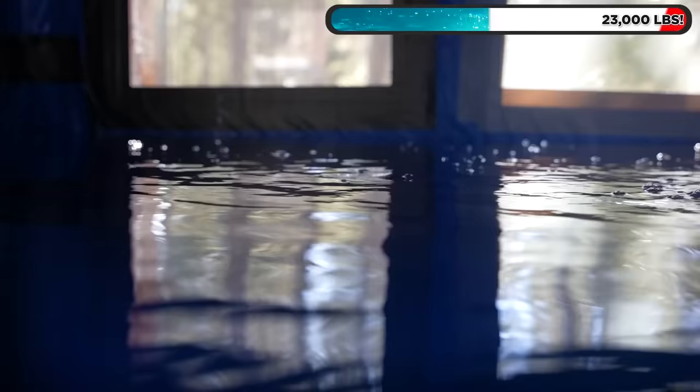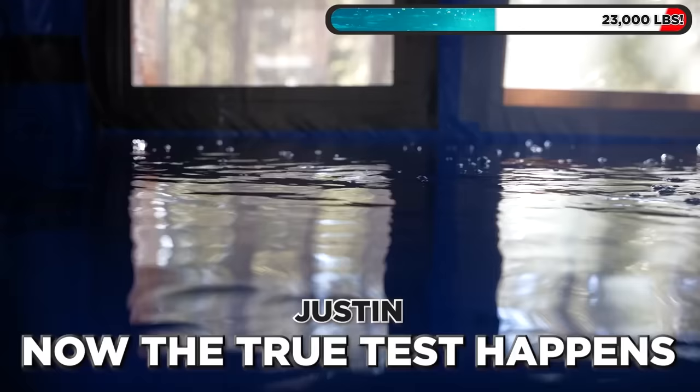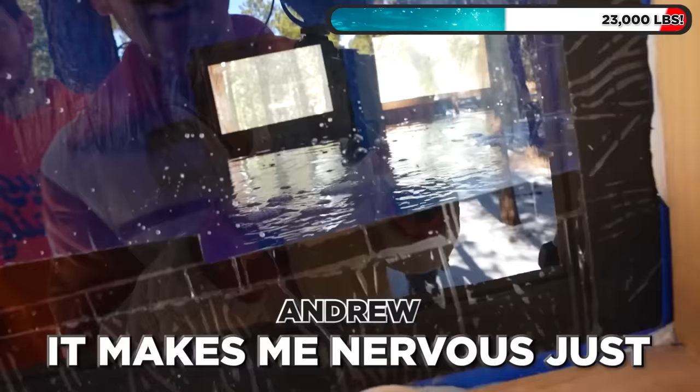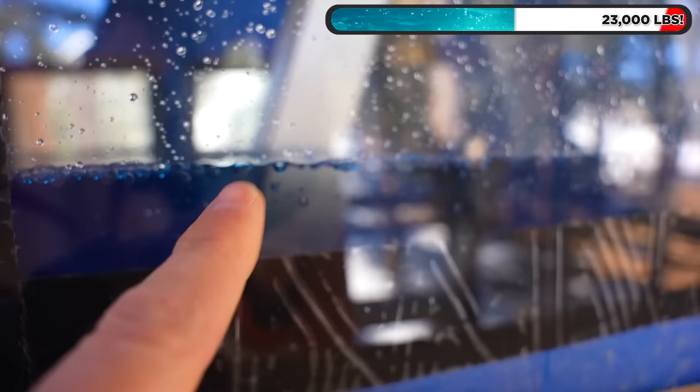The water has just reached the window. Now the true test happens. Holy cow, dude. Look how cool that is. How is there that much water there? Oh my gosh. I know. Oh, dude. This is so cool. There's the water.